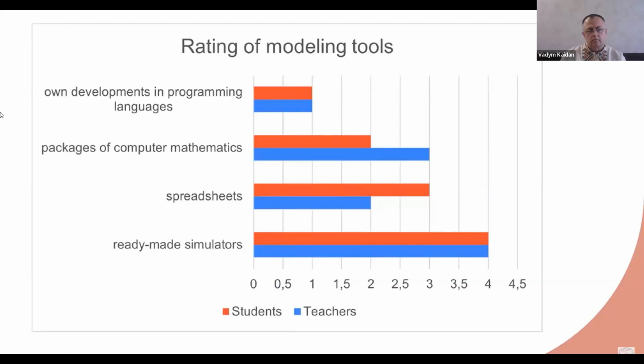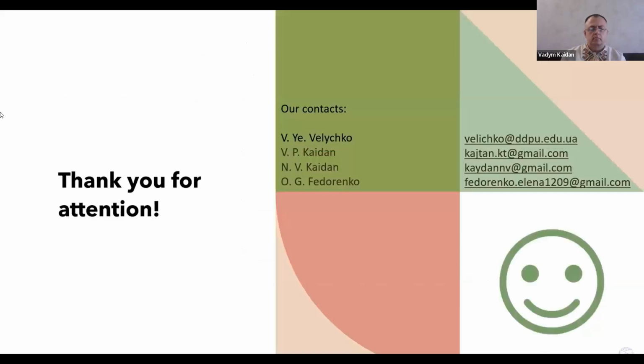A comparative analysis of modeling tools has shown that mathematical packages are the most functional and convenient for use in the educational process. At the same time, off-the-shelf simulations also provide opportunities for modeling, although they are not as versatile. General-purpose application software, in this case spreadsheets, is suitable for using modeling as a method of solving problems and improving research competence. Attention should also be paid to the use of programming languages in computer modeling, despite the fact that it is necessary to have appropriate programming competence. Thank you for attention.